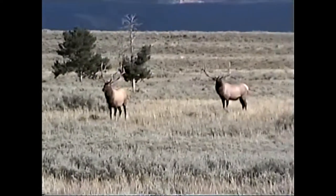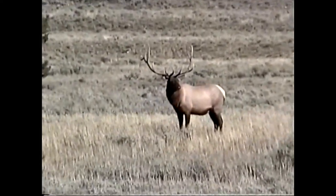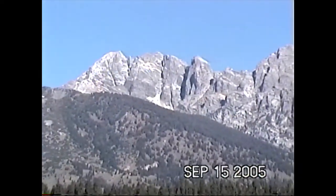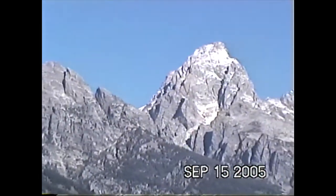There's two elk. We're on Wilson Road. It's about 9:30 in the morning.